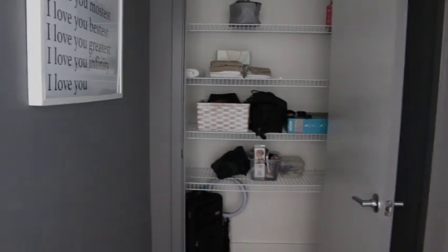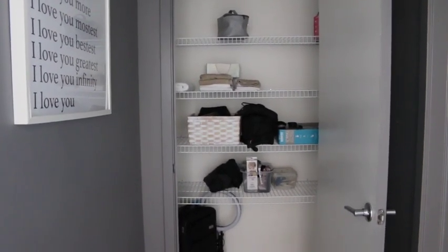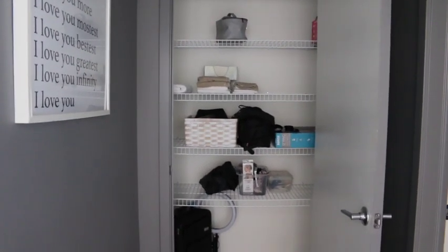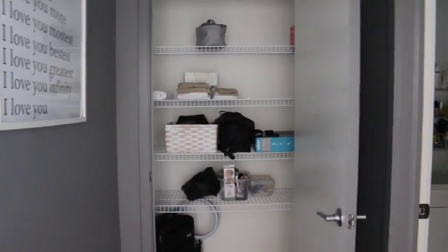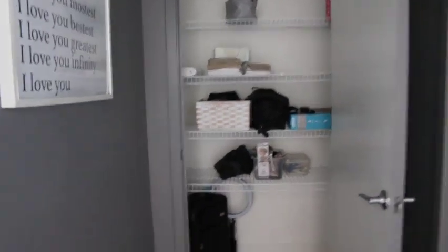This bin just has things in it for what I'm going to be using for the next month or so. So it has extra shampoo and conditioner in it, body wash, extra skincare if I need one bottle or something runs out, nail polish remover. It's just got little stuff like that in there. I did obviously keep out some towels, but there's a lot in the dirty laundry that I have to do today. And then a suitcase.